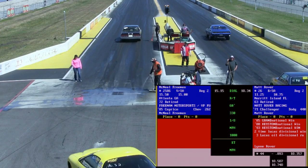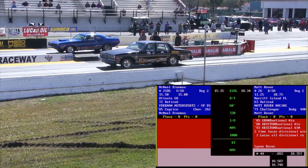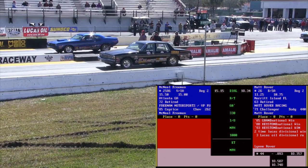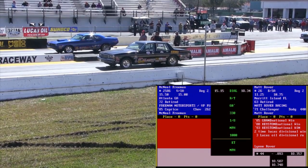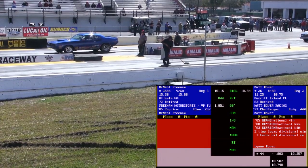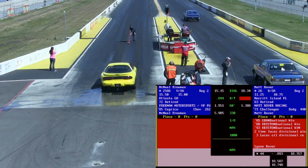Now it's McNeil Freeman in the taxi and Matt Rover. Okay, this is going to be fun. An almost 5 Mississippi head start for the 4-door Caprice before we turn loose the 446 breather. 1 Mississippi, 2 Mississippi, 3 Mississippi, 4 Mississippi, 5 Missa... No, no, no! You should have waited for Sippy.